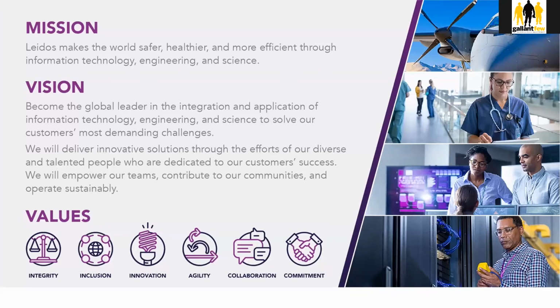Because we're a large company, right? And a lot of times, depending on the work you're doing and the customer you're supporting, you may even identify more with that particular customer, right, than you do with Leidos as a whole. But through what we do with our employee resource groups and our community outreach and our community relations, we try to kind of foster a good organization, and foster that sense of community within the organization.